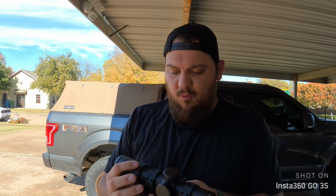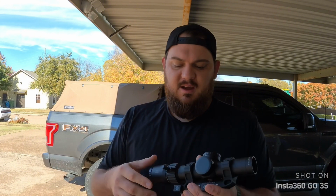At 1x, this optic has kind of like the Eotech donut of death for when you're close up doing things within regular flat range distances. Then as you zoom in, it's second focal plane, so that donut of death disappears, and you start seeing the illuminated central dot of the Killbox BDC. Super awesome.